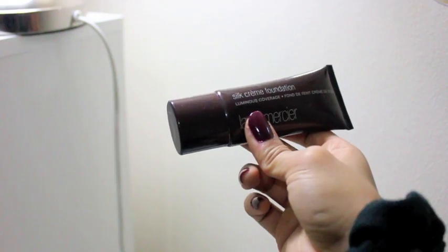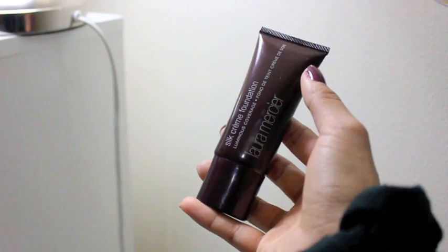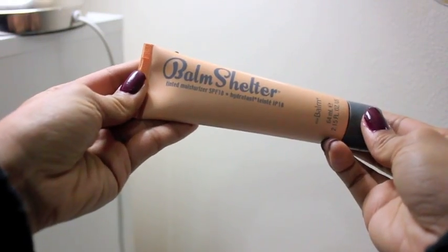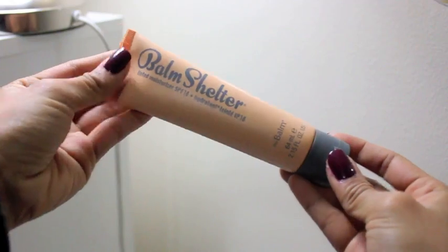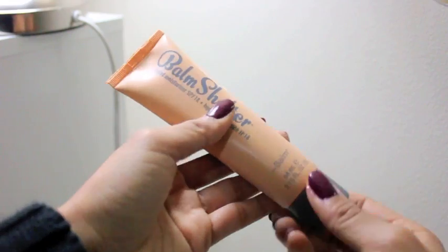I just have too many foundations, so I figured someone else would love this. I think there's still about 80 to 90% in here, so you'll still get a ton of use out of this. Bomb Shelter Tinted Moisturizer SPF 18 by The Bomb. This is in the shade Medium. And again, there's still 80% in here, not 80% used up.